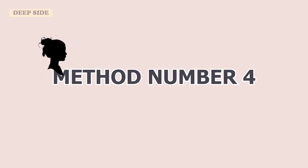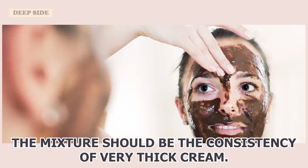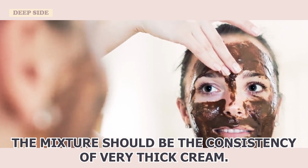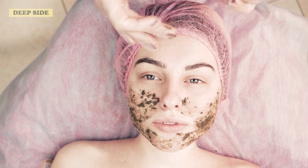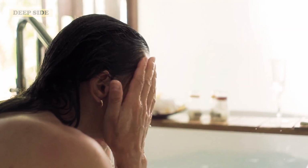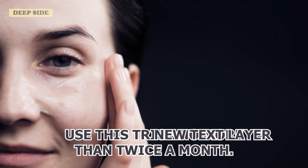Method number 4. Cinnamon plus oat flour. Mix a teaspoon of oat flour with an equal amount of cinnamon powder. Add a little warm water and stir well. The mixture should be the consistency of very thick cream. Gently apply this mixture with your fingertips in a circular motion on your face. Scrub for about 1 minute and then wash your face thoroughly with cold water. Keep in mind that cinnamon may cause a tingling sensation when applied on the skin. No worries, it will disappear after you wash your face. Use this trick no more than twice a month.